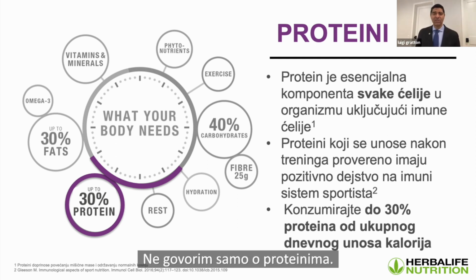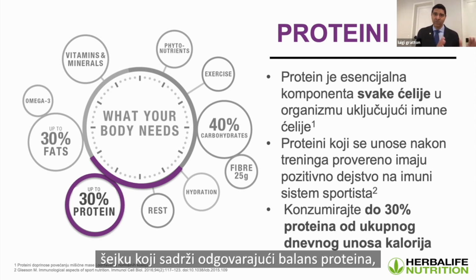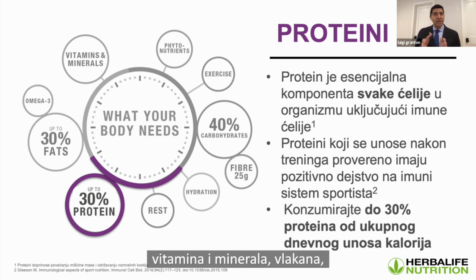Now, I'm not talking about just a tub of protein. I'm talking about a very specifically designed shake that has the right balance of protein, vitamins and minerals, fiber, a little bit of phytonutrients, and maybe some trace elements. And that's very difficult to make. We're very good at making these shakes. We've been doing it 40 years. And protein is the important nutrient. It's the primary driver in that shake, if you will.